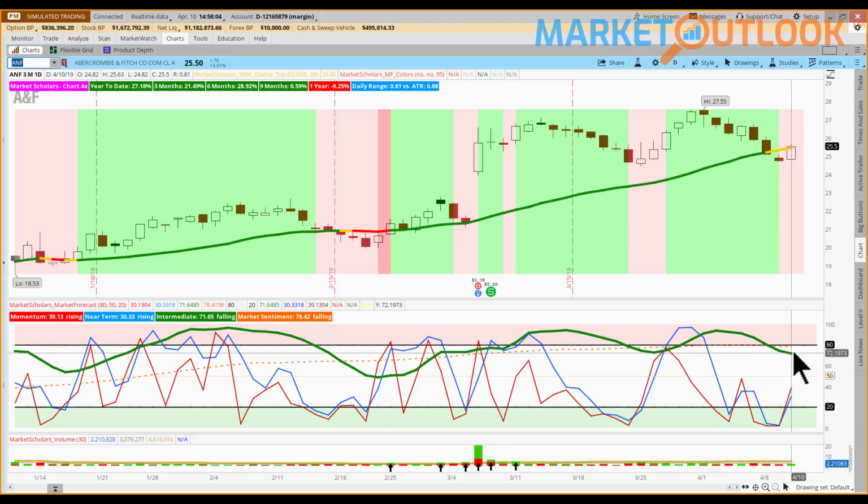So it's not a perfect trade setup. This is more of a swing trade setup where you're going to be in the trade expectedly for only a few weeks as opposed to a few months like you would typically be using the green line for there.